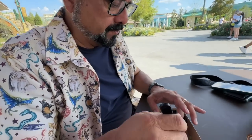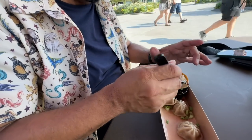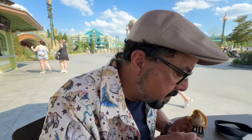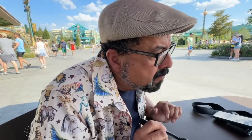Oh, good. Oh, very good. And was there soup in it, or was it dry? Yeah, there's a little bit of moisture in there, a little bit of soup. Okay, so this is the black vinegar dipping sauce. Wow.